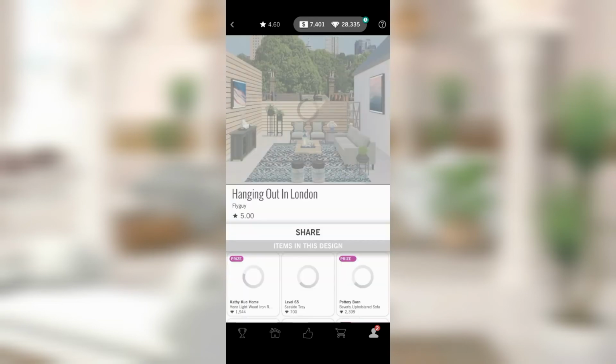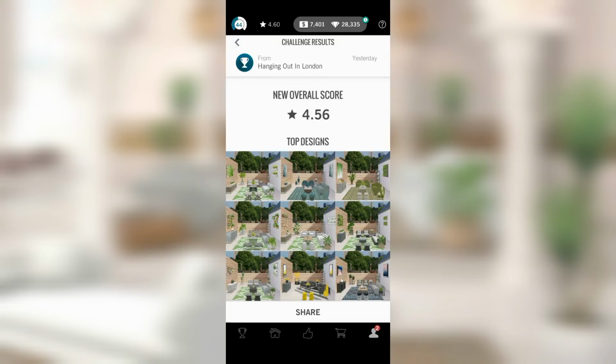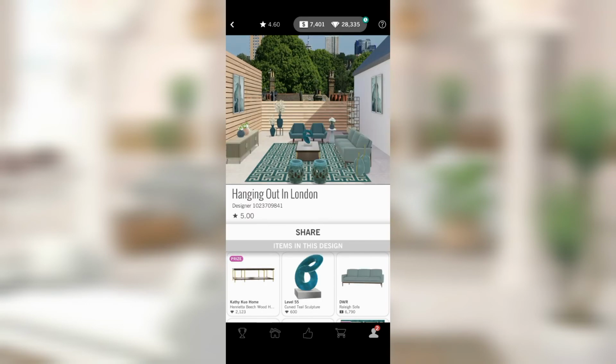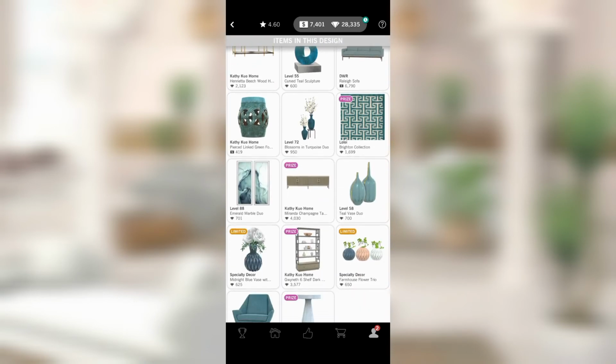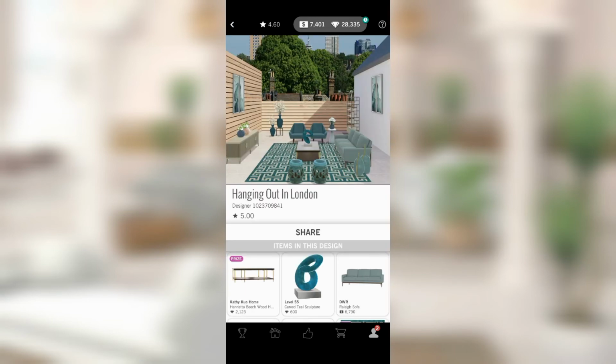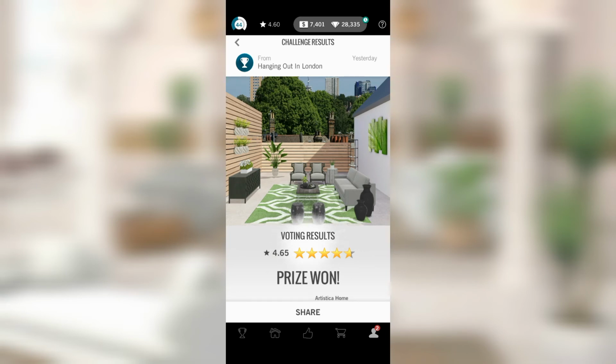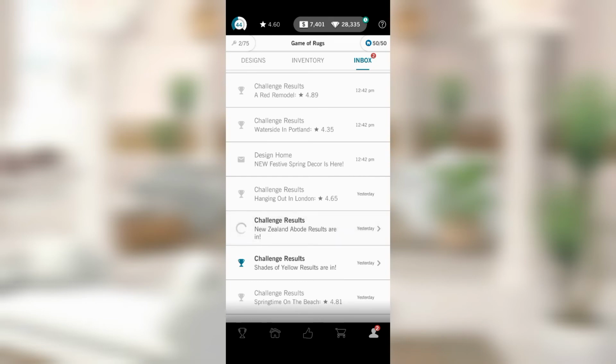I guess people were making decisions based on minimal differences, because actually all of these are pretty similar. But I'm going to be honest, my room is way more attractive than this. But whatever. Oh, these were some of my favorite limited edition things. I thought they were so cute. Well, what can you do? I really like this room. I'm just going to be sulky about that one.